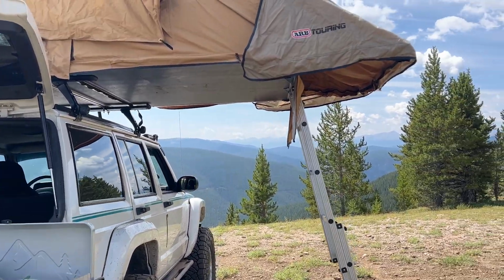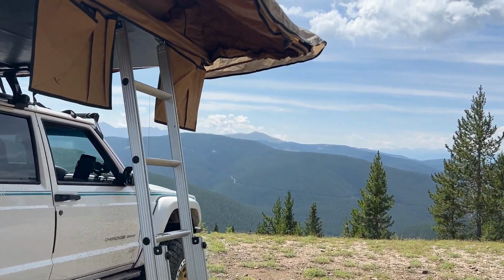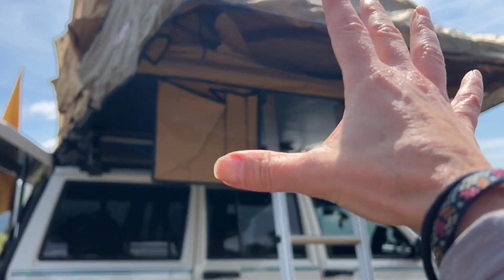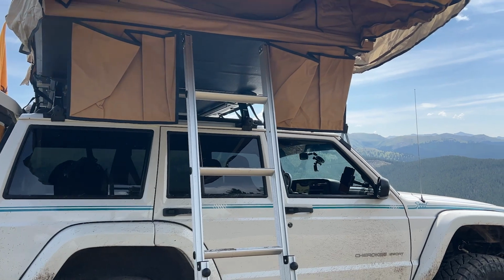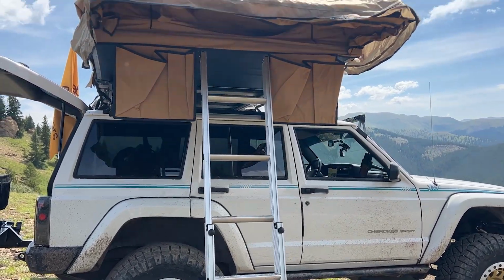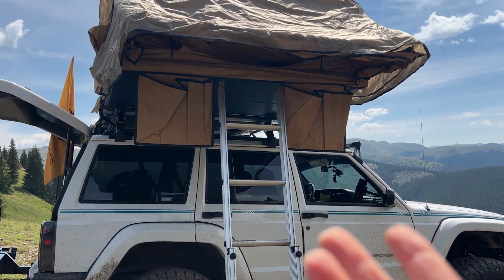Now here we have an ARB tent. It's a Series 3 Simpson tent and annex, and this is really cool because it just loads up into a roof packet. Yeah, we'll call it a packet. And then you just very easily swing the ladder around, and the tent just kind of pops up into place. It's really cool because on the inside it's already equipped with a mattress.